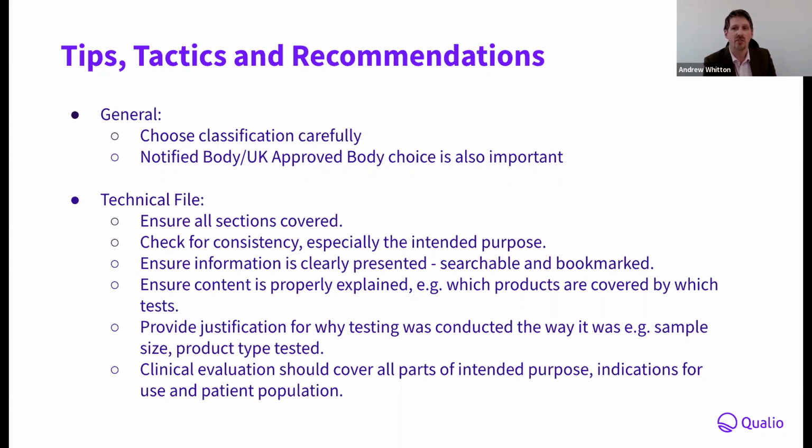Classification is also used to determine the depth of the assessments that are conducted during the development procedure, and sometimes the extent of the testing required. So choosing a classification that's below the one it should be could often lead to delays in marketing because of unplanned work that arises, or choosing a classification that's too high could lead to unnecessary work being conducted.